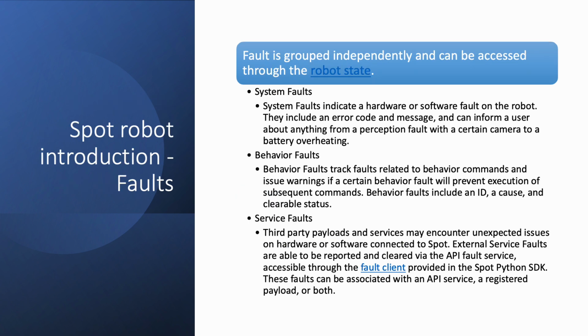Faults are grouped independently and can be accessed through the robot state: system faults, behavior faults, and service faults. The system faults indicate a hardware or software fault on the robot. They include an error code and message, and can inform a user about anything from a perception fault with a certain camera to a battery overheating.